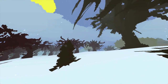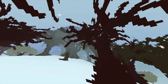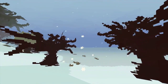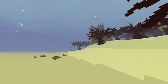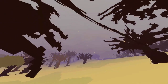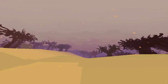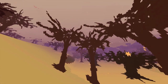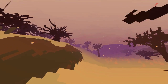That is one big tree. These are frozen birds, I think. Or maybe they might be frozen leaves. Who knows? Set up a nice horizon shot. Snow. Finally, it starts to fall.